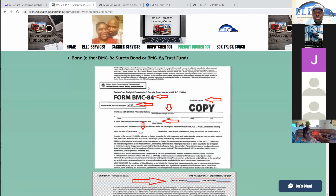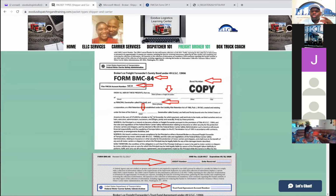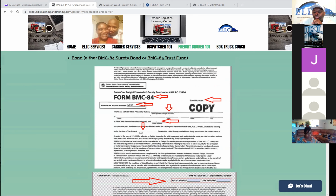This is what the BMC 84 looks like, the form, or the BMC 85, whichever one you submitted when you got your insurance as a broker, which is the bond, in your case, the $75,000 bond that you are required to have as a freight broker. So one of those two will be in the packet. Most cases, it'll be the BMC 84, which is the surety bond, because that's based off your credit, and there's a certain range you pay, a percentage of the $75,000 annually to maintain that $75,000 coverage for the bond.